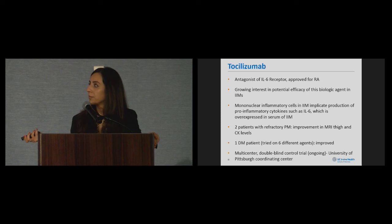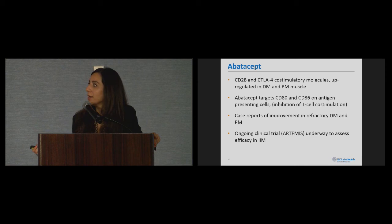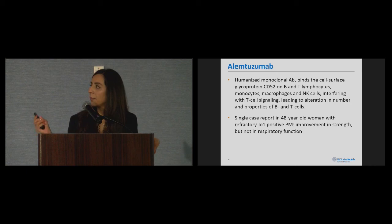My pointer is dying, I think. Can we go to the next slide? Okay. There's another agent, abatacept, that is targeting CD80 and 86 cells and basically inhibiting T cell stimulation. There are case reports that there's been some help, and there's an ongoing trial. Another monoclonal antibody affects B cell and T cell properties. There was a case where it significantly improved strength in a patient with Jo-1 antibody, but not necessarily respiratory function.